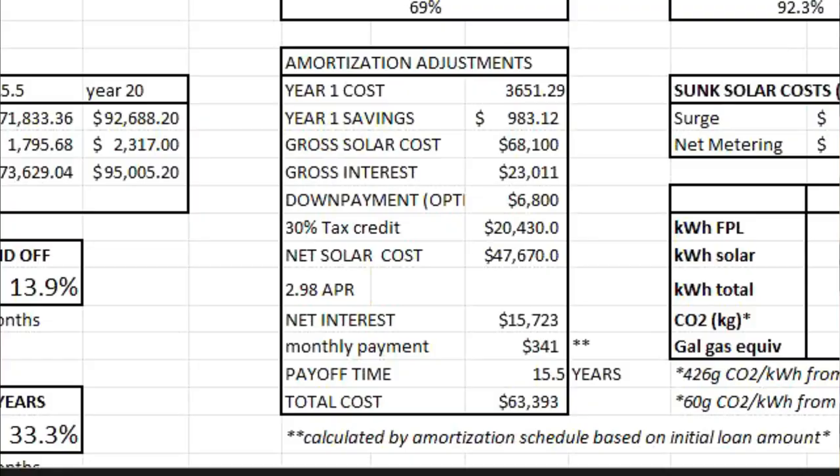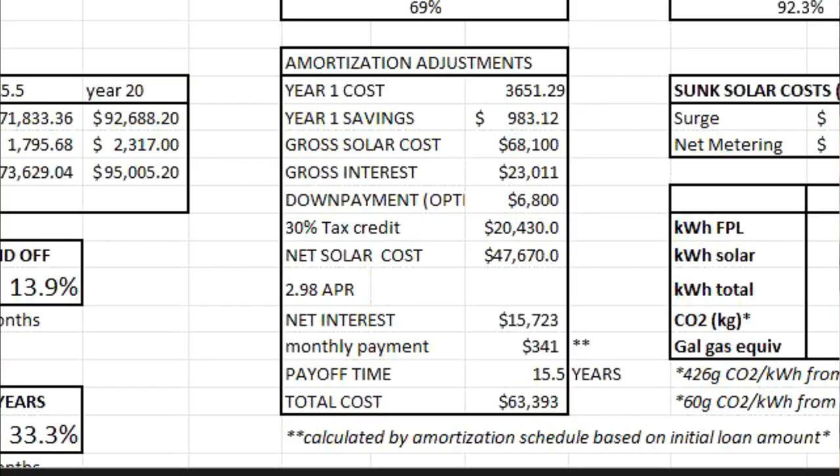So how much did it cost? Our system cost in total about $68,100 with a 2.99% APR interest rate. Now that was a 21 and a half year term with the first 18 months interest only. That means that we're spending about $23,000 in interest if we pay our payment as planned.